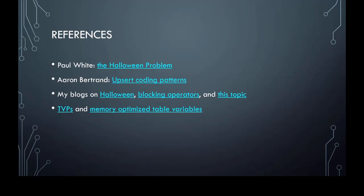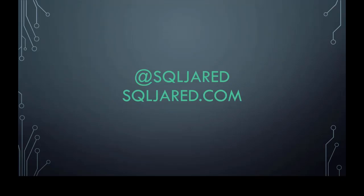I have blogs of my own about the Halloween problem, about blocking operators. That was one of the first things I blogged about, and this topic and the optimization of this stored procedure. So if you want to take a look at those, please feel free. And if you don't use table variables, you might find it interesting just to read through TVPs and what you can do with them. And if you have any questions or want to follow up with me later.